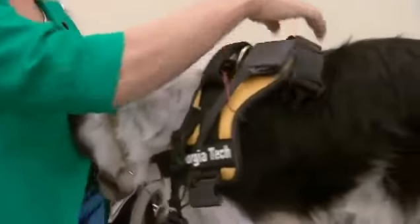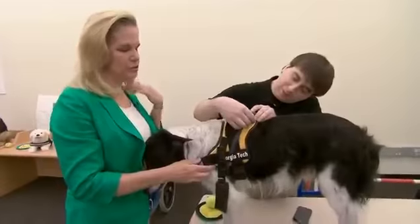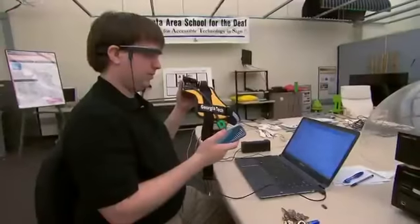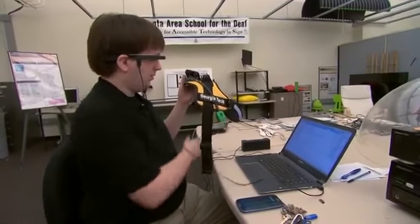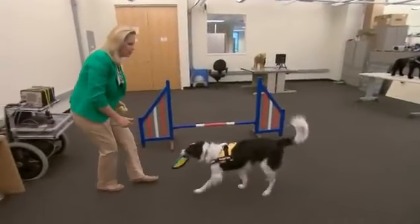This project is significant because it's actually evolving thinking about what's possible for dogs to do to help humans. Vest connected, hearing demo. All right, and then we can see. I heard the doorbell. I heard the alarm. Good job. We based all of our sensors on things that dogs do naturally.